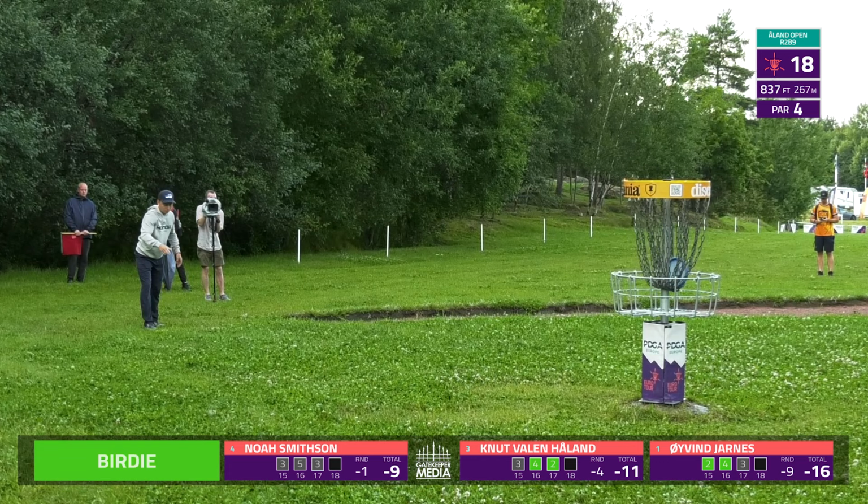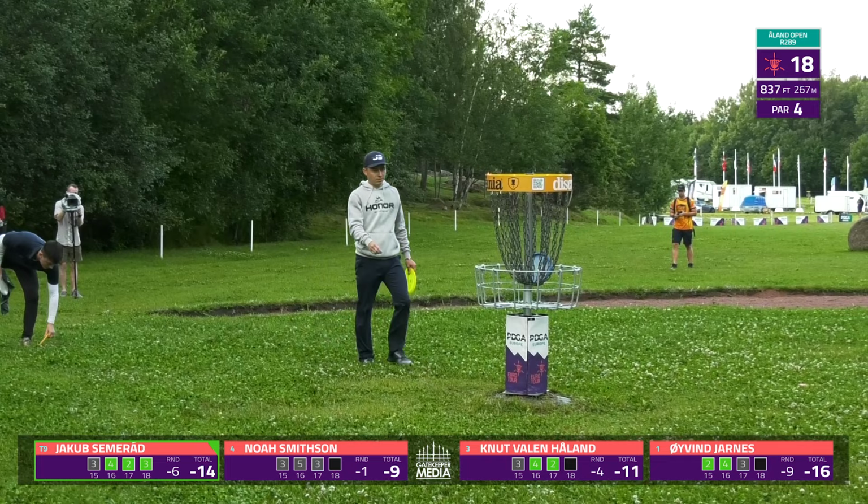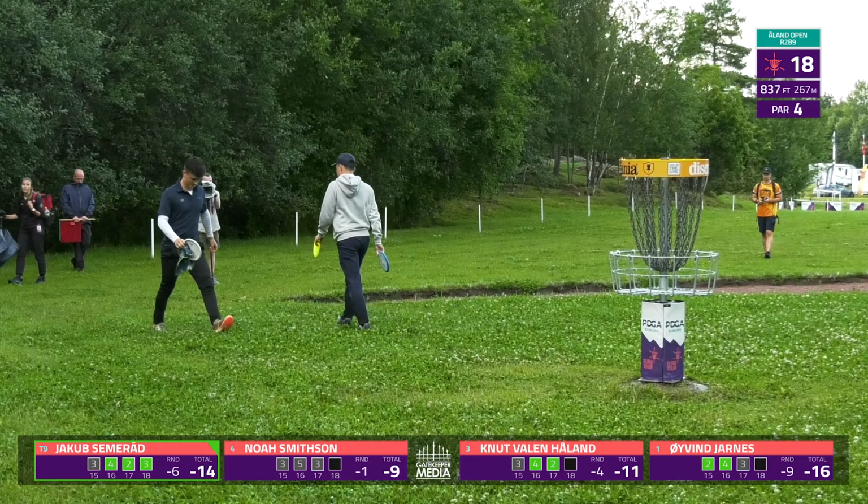Jakub is going to finish with a turkey. I would say good round from him. Way to really keep his head in there. Again, roller coaster in the beginning, but really picked it up here on the back nine.